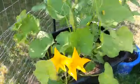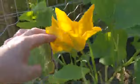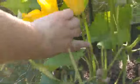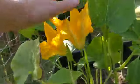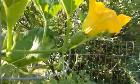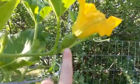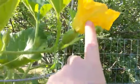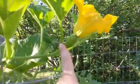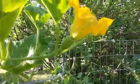So all the flowers so far have been male, and the way you can tell is they're all on these tall, skinny stems, and the flower just goes up that way. Okay? The big difference, that's a female flower, okay? So this was already on there. This was closed, just like that flower right there was closed until this morning. But now that it's opened, it has this fruit on the bottom, which is a tiny pumpkin waiting to be pollinated.